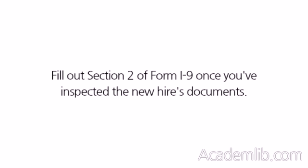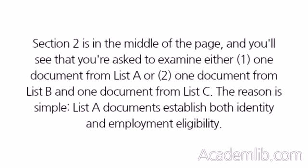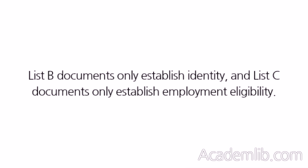Fill out Section 2 of Form I-9 once you've inspected the new hire's documents. Section 2 is in the middle of the page, and you'll see that you're asked to examine either 1. One document from List A or 2. One document from List B and one document from List C. The reason is simple: List A documents establish both identity and employment eligibility. List B documents only establish identity, and List C documents only establish employment eligibility.